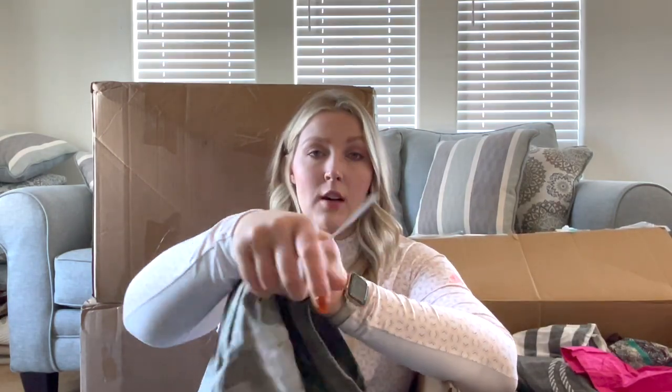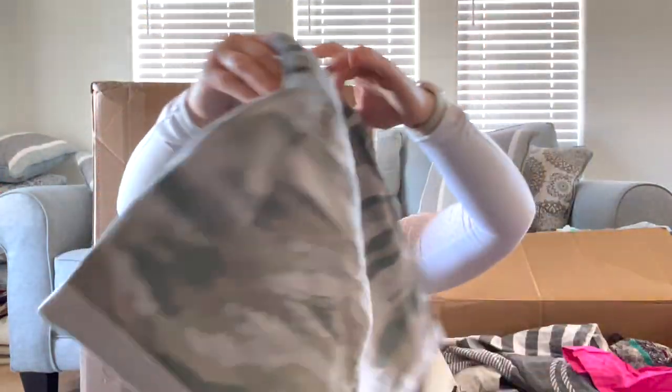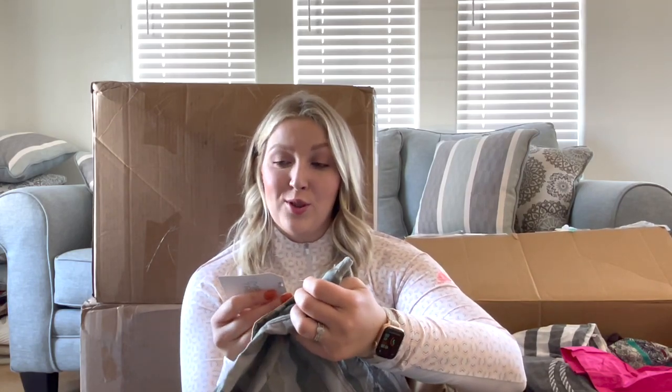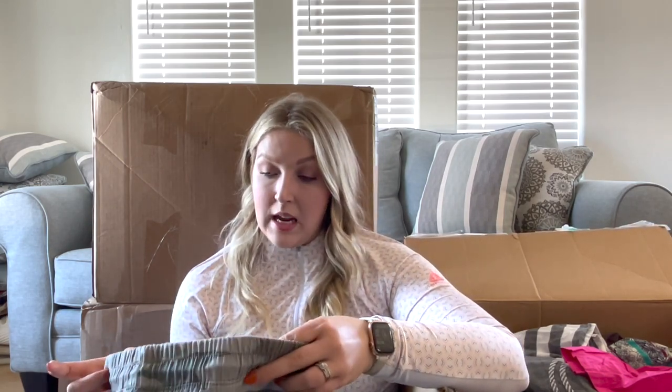Little tips. I kind of figured this just looked like a little Walmart tag on it. This is a medium camo shorts. They're cute, but they are definitely not going to be good in the resale world, especially since they're just time and true. The retail of these were $13.44. So not really gonna be worth me listing myself.